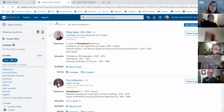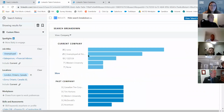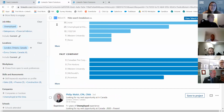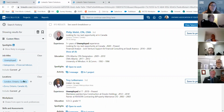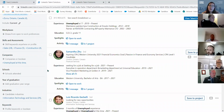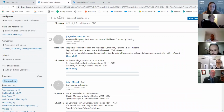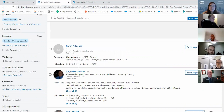So 813 people in London, sorry, you can see the breakdown of a little bit more details when you click that, but you can see that there's 813 results from this search alone, and then we can go in and we can filter. So let's say you want someone with construction background. Now we filtered it down to 22 of these unemployed people. So you can go through and see the different types of experience.